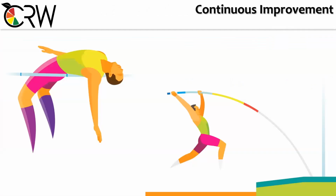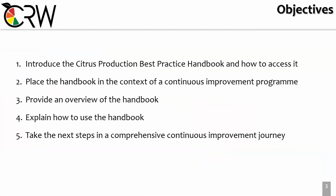We all want to improve, and it is no different in business. Continuous improvement is a structured way of developing your business and reaching full potential. To this end, I would like to introduce the Citrus Production Best Practice Handbook and how to access it.